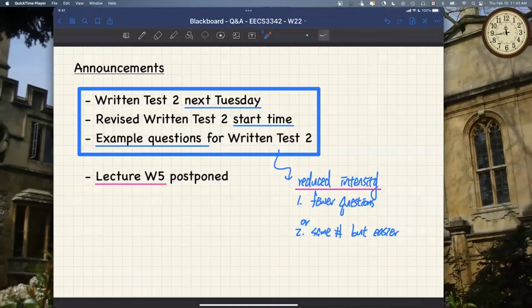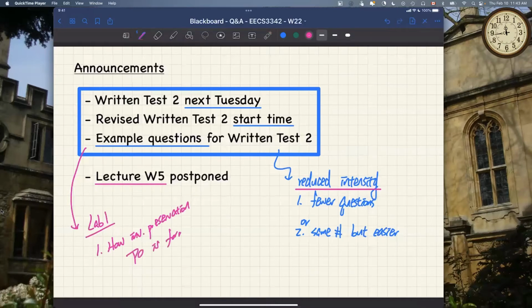Right. So definitely for your written test number two, you will need to review lab number one, specifically number one, how the invariant preservation proof obligation is formulated, right? Now that you have a more systematic introduction to this kind of issue in the lecture, you can review what's really happening in your lab number one and just make sure to confirm. Number two, to really discharge such proof obligations related to invariant preservation, what kind of event guards do you need?